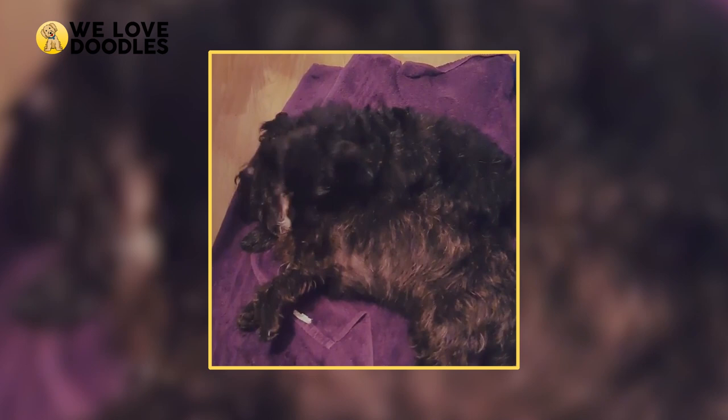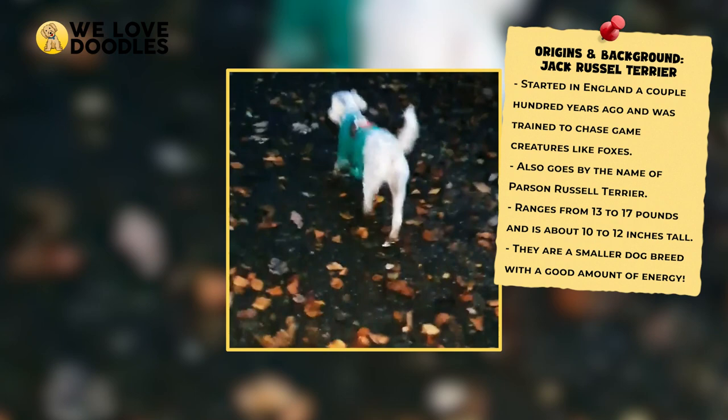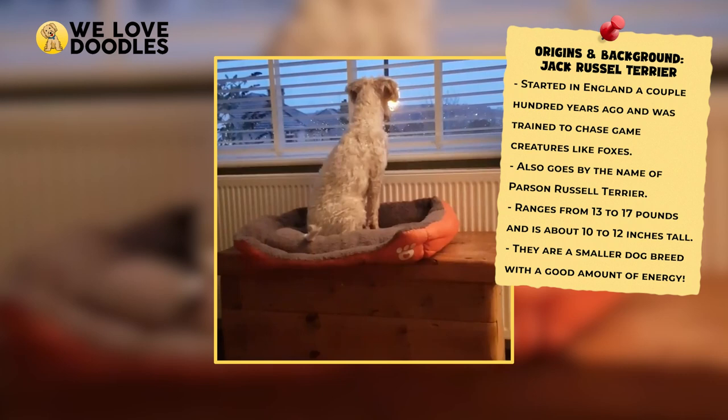Breed origins and background. The Jack Russell Terrier started in England a few hundred years ago, and much like the poodle, has a pretty long backstory to tell. This small and compact dog was bred for the purpose of hunting and chasing down game creatures, like foxes and rabbits, and it did a great job of it. The Jack Russell Terrier quickly became a popular dog across England, and was known for three qualities. They were fast, athletic, and gentle.